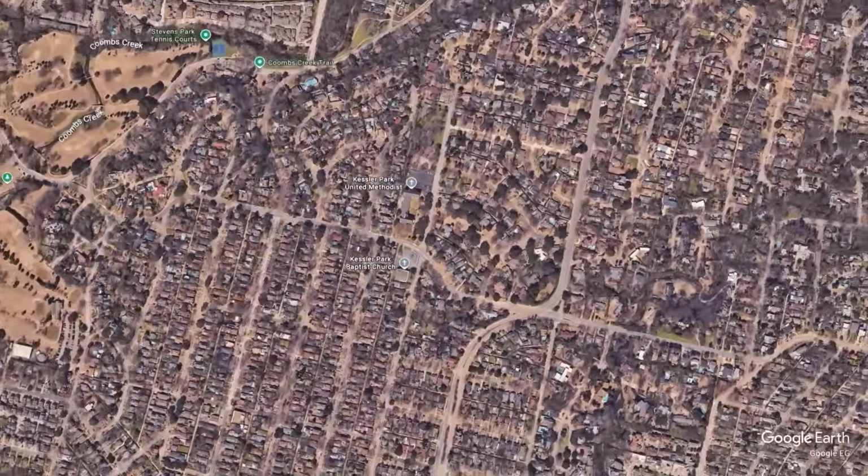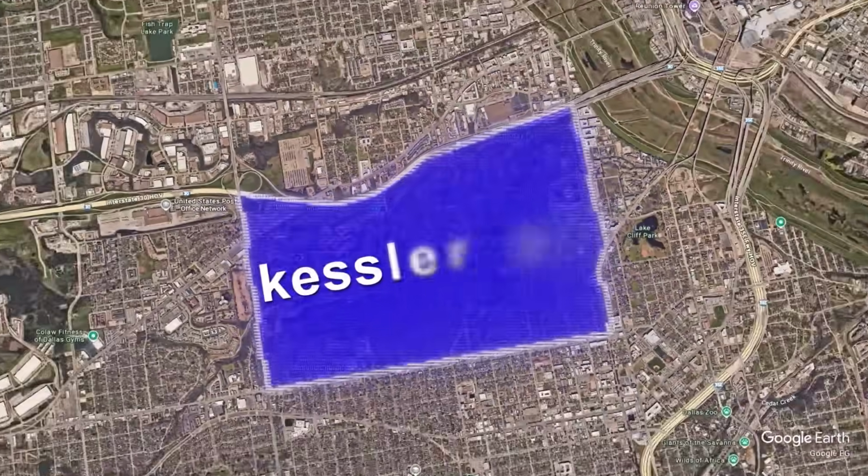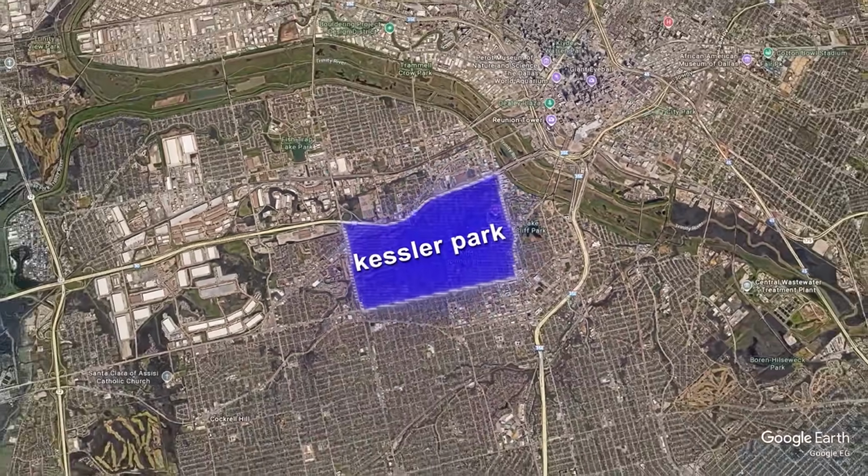Before we wrap up, I want to mention one more area that really caught my attention, and we're going to give it an honorable mention. That's going to be Kessler Park in North Oak Cliff. Now, it's not ultra wealthy like the other neighborhoods, but it's seeing massive appreciation, with the median price hitting over $1 million, which is up 9.7% year over year.